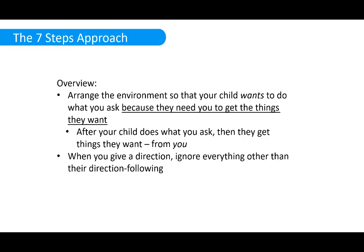They will always have the opportunity to gain that access and engage with their preferred activities and items and things. They just have to earn the opportunity to do so. The other important piece of the seven-step approach is that when we give a direction, we want to ignore everything other than their direction following.